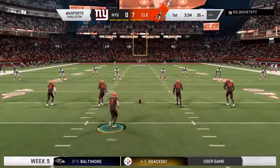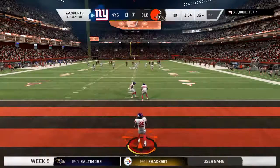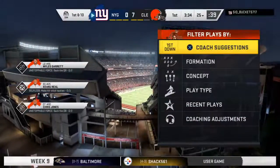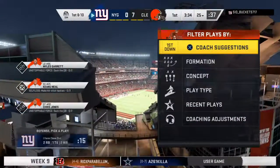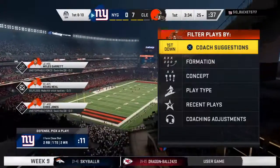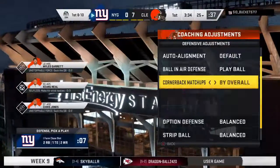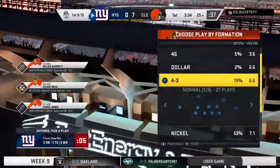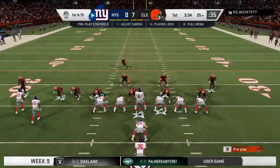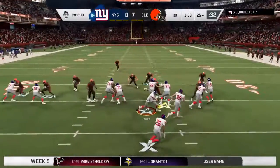Following the touchdown, here's Seibert now to kick it off. And no return on this one as the fair catch is signaled for and taken. The Giants take over 1st and 10 at their own 25-yard line. Let's go now. Jones and the Giants now with a 1st and 10 at their 25-yard line.